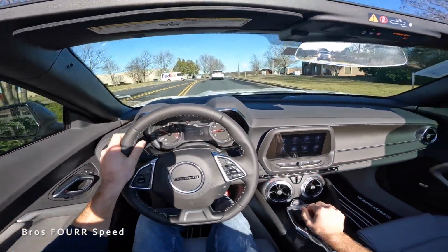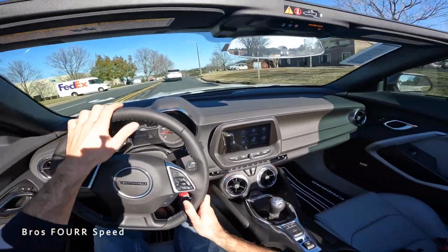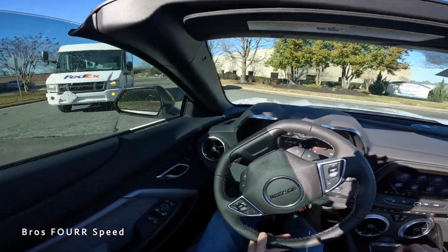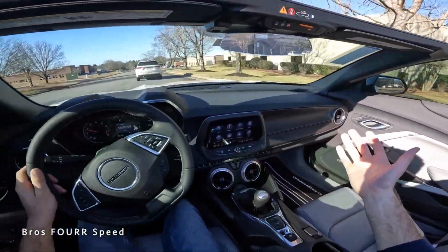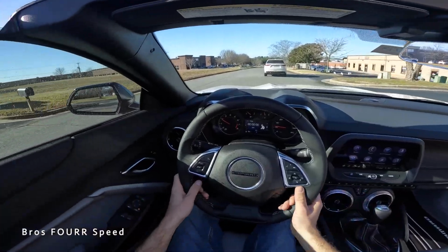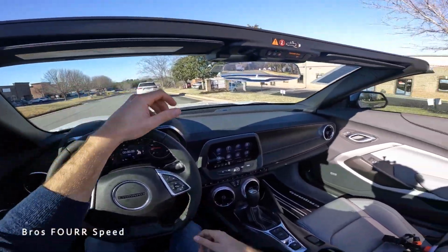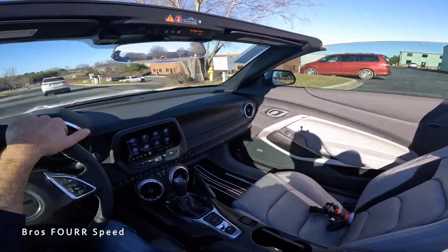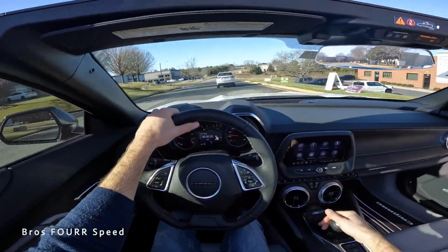And of course, you're going to hear some wind noise. Even with the windows down, you're going to get that crosswind going. And that's to be expected. You're buying this because you want that top-down experience, you want the convertible, and you can just enjoy the weather just like we are doing today. It's a beautiful day to have the top down.